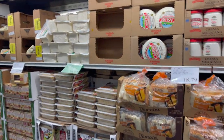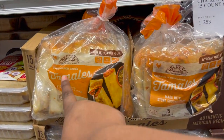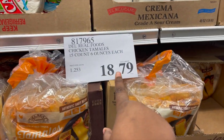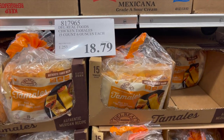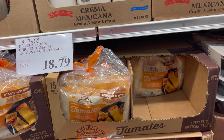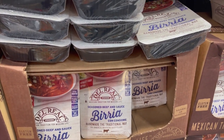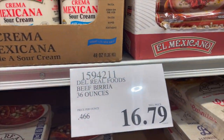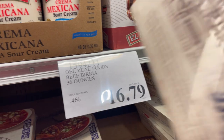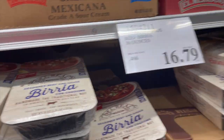They also have some really good pre-cooked food. Some chicken and red sauce tamales for $18.79. It's a 15 count. That's actually kind of pricey, but if you don't feel like cooking it yourself. They also have seasoned beef and sauce birria with consomme. It is $16.79. I actually want to make my own, so if you guys know a good recipe, let me know.